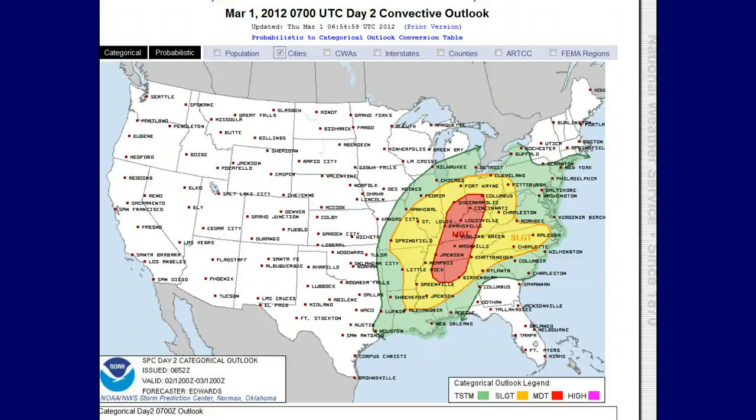So here's the day 2 convective outlook issued by the Storm Prediction Center, and we have a pretty decent moderate risk area, pretty much in the same areas that were hit yesterday with the tornadoes. And I'm just afraid that we're going to see some more strong and potentially long tracked tornadoes. It looks like the potential is there for them to be very severe where they happen, and it's going to be in a broad area again.